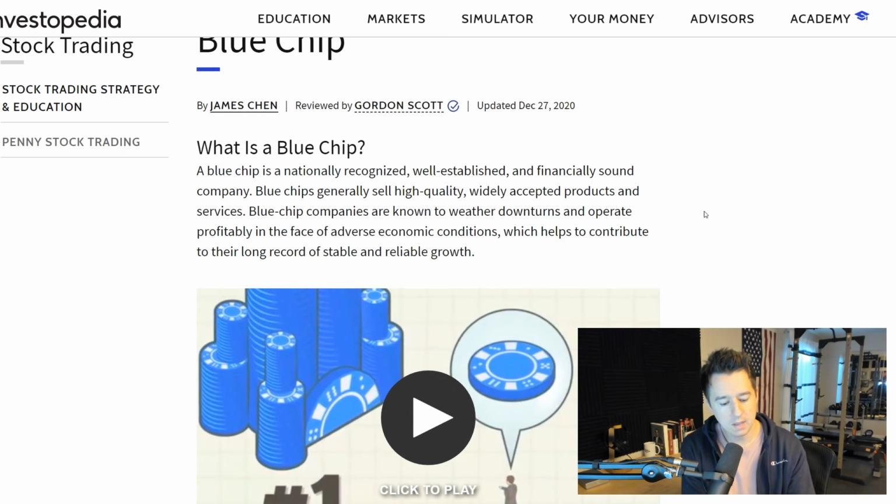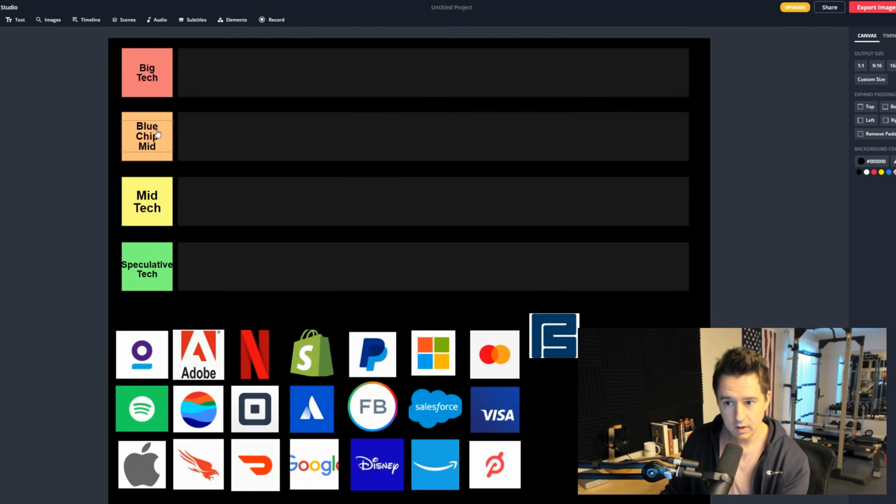So if you think about blue chip companies, what you're thinking about is secure, predictable revenue streams and a secure and predictable business. That's the defining attribute of a blue chip company. Underneath blue chip mid-tech, we have other mid-tech companies, which mid-tech is a size. It means that they're not quite as big as big tech, right? They're not at that size, but they're pretty big companies. So blue chip are companies that are very stable, mid-sized technology companies, very, very secure companies. They have cash flows, they have reliable streams of income. That's blue chip mid-tech.